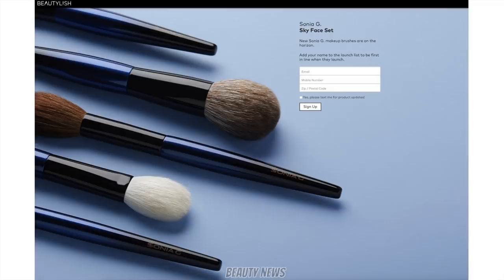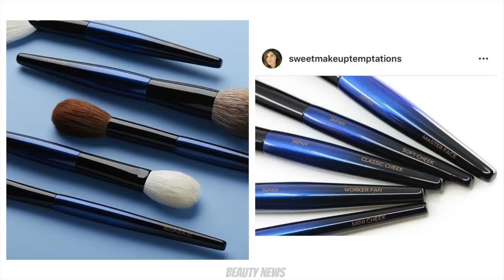From Sonia G, we have an upcoming brush set. They're calling it the Sky Face Set. At the moment, this is only available as a sign up to be notified when it's coming, basically. Looks like there's going to be 5 brushes in the set: a Master Face Brush, Soft Cheek, Classic Cheek, the Worker Fan, and the Mini Cheek. And they are going to have a differently styled handle, I believe. When we know more about these, we'll update you.